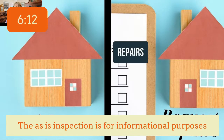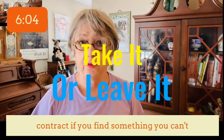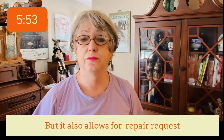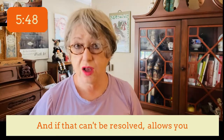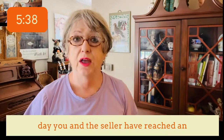The as-is inspection is for informational purposes only. It's a take it or leave it kind of thing, and it allows you to back out of the contract if you find something you can't live with. The second option also allows you to back out of the contract immediately, but it also allows for repair request negotiations with the seller. And if that can't be resolved, allows you to void the contract. So both types of inspections have time limits, usually around 15 days from the date you and the seller have reached an agreement and signed a contract.